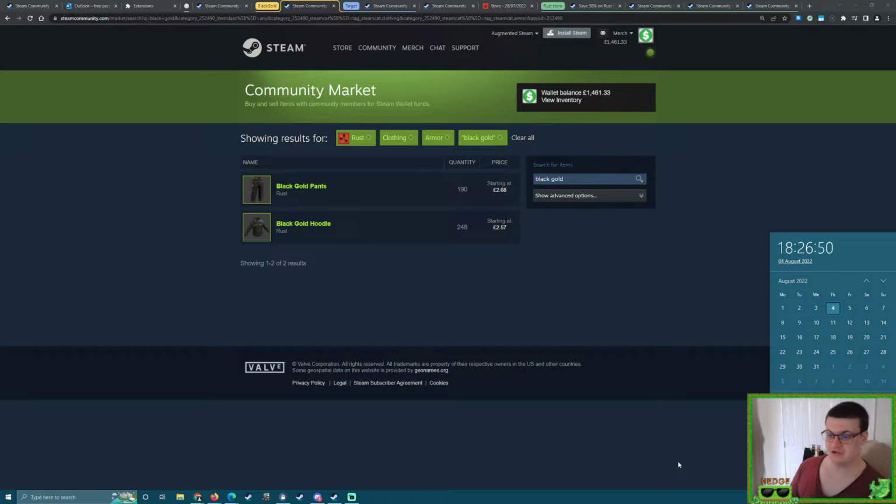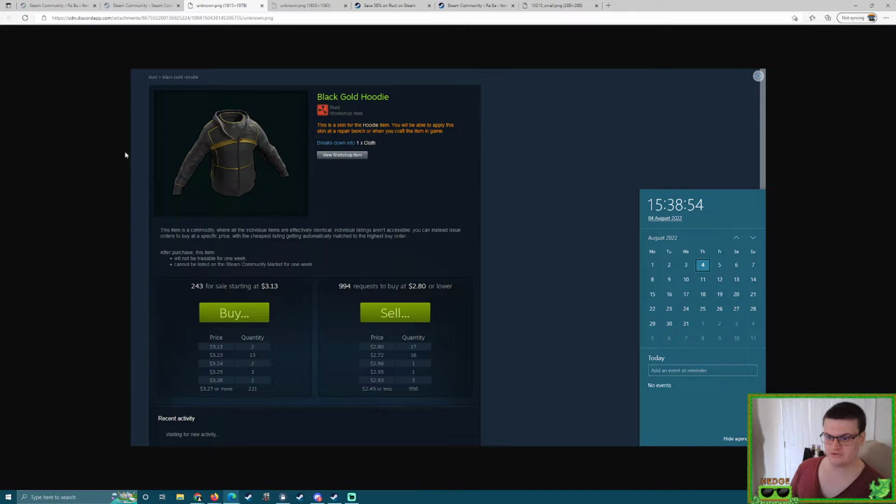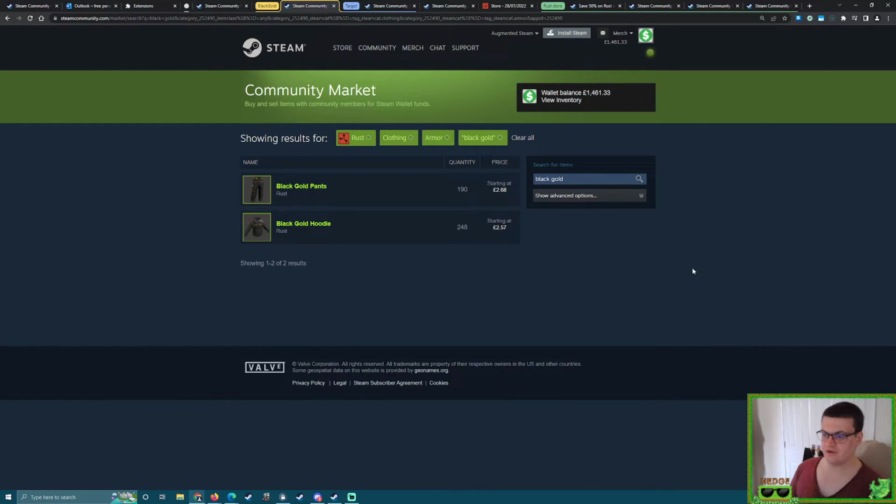If we don't see Black Gold Tier 3 today, I don't know what to think, but I'm led to believe, strongly believe, it's going to be today. So if you see 190 quantity here and 248 quantity here, well, earlier, I actually took a screenshot of each of them as well. So a good 3 hours ago, this is what the Black Gold hoodie looked like. 243 of them on the market at $3.13. And for the pants, 190 at $3.26. Will things change? Of course. If we see that Black Gold Tier 3 appearing today, the quantity is going to go down and the prices are going to go... Very nice.